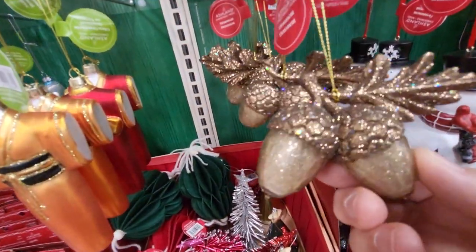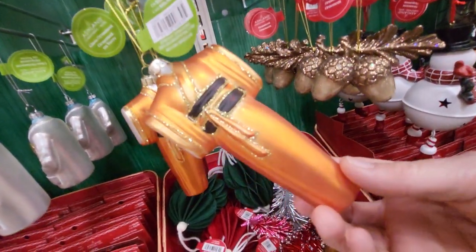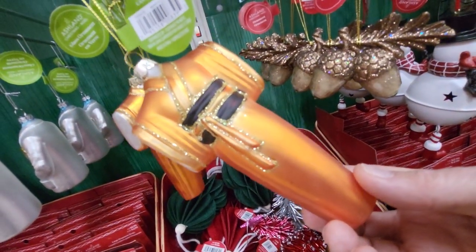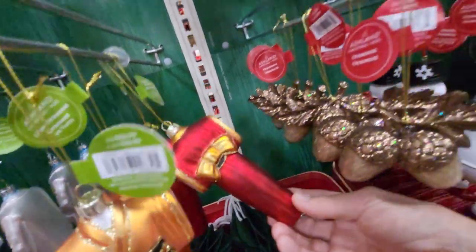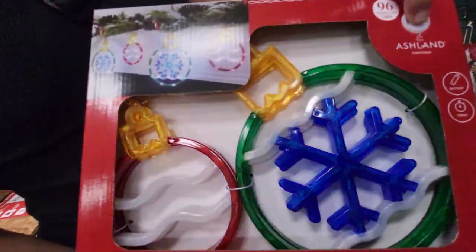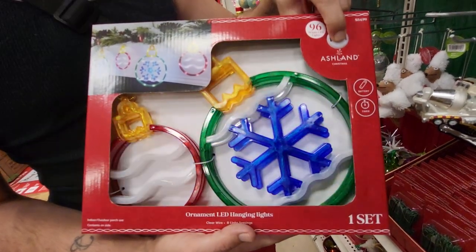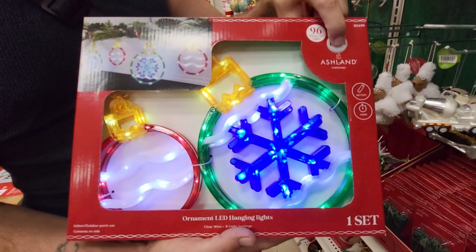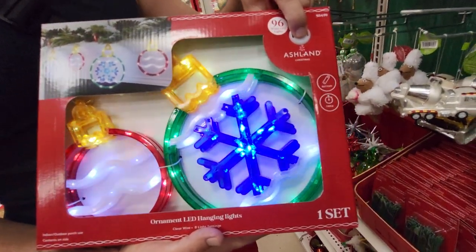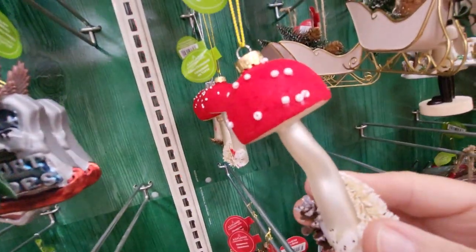Some acorns for your tree. They're $8. And they have a little, I'm trying to remember what it's called. I can't remember, but they have it in gold and red. He found some more. And that's what it looks like. 96 white LED lights. Wow. It needs to make sound, don't it? They have a little mushroom.